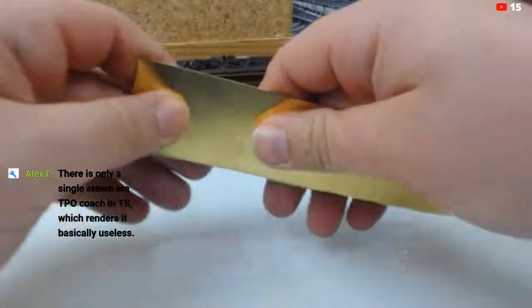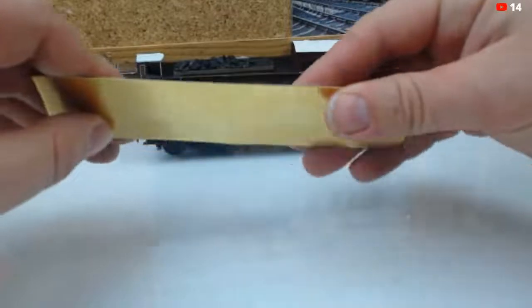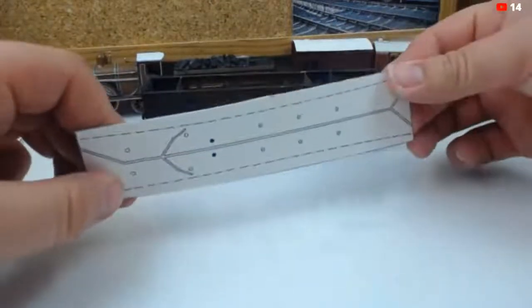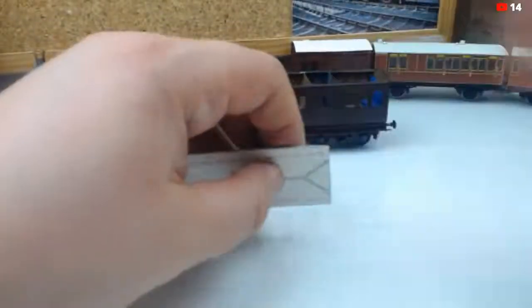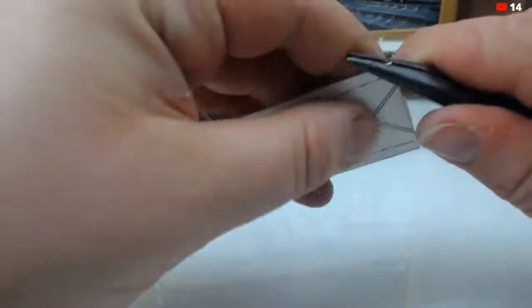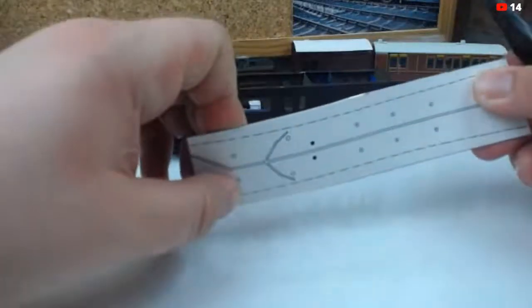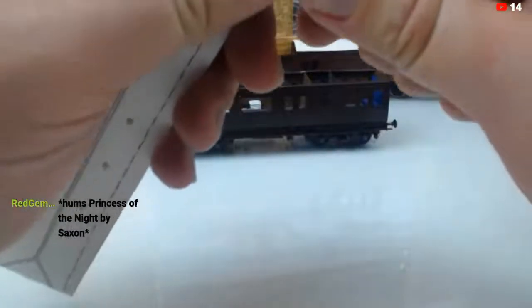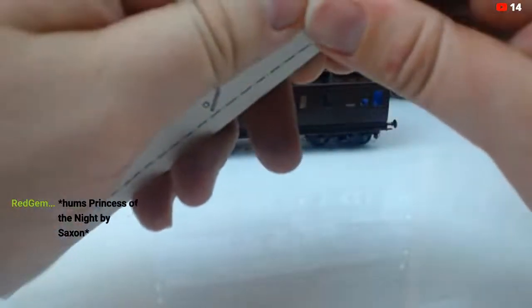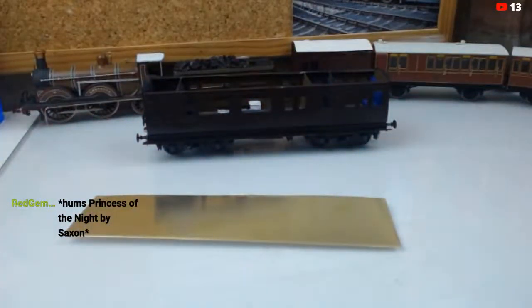It's only a single Steam era TPO coach in TS, which renders it basically useless. Yeah. I mean, you could always run a Hornby style mail train with a single coach. And it would still be one of their better mail sets. I've seen them call things mail trains that have only got the old four-wheeler as a carriage.